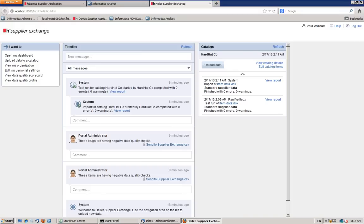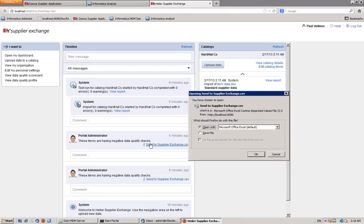So here's a portal administrator from Domus, and they've actually sent us a message here saying that some of our items have negative data quality checks. So I can interact directly with my retailer, in this case Domus, in a real-time fashion and get information back and forth. This is a really good collaborative environment. So let's go ahead and take a look at this. Let's open this up with Excel.